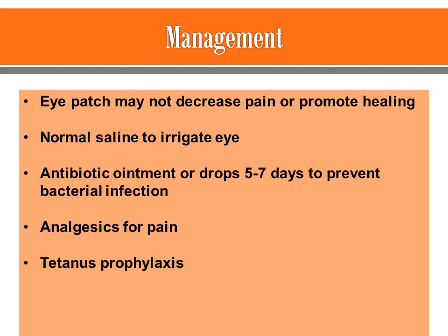As far as management for this condition, eye patches really do not decrease pain or promote healing. We used to, many years ago, put eye patches on patients when they had some type of an eye injury, but that's something that we're not doing any longer because there really isn't any evidence that it does make any difference. Using normal saline to irrigate the eye is good, as well as applying antibiotic ointment or drops to prevent any type of secondary bacterial infection.